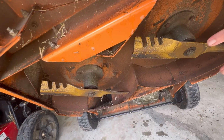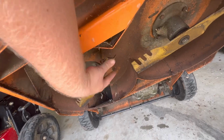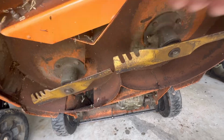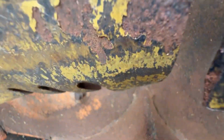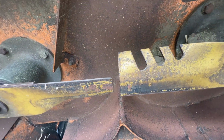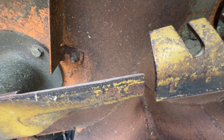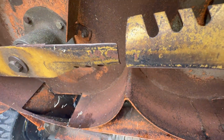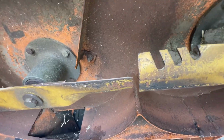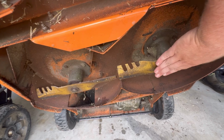Also, while I'm here, these blades, see how you can actually move them? That's terrible, right? That's awful. But look, they'll never hit. You guys see that? They'll never hit, so you'll have a lot of grass hairs just sticking up in the middle. So tell me that's not a pain in the butt right there. That's a terrible design. Their idea was that this blade would be slightly in front of this blade.